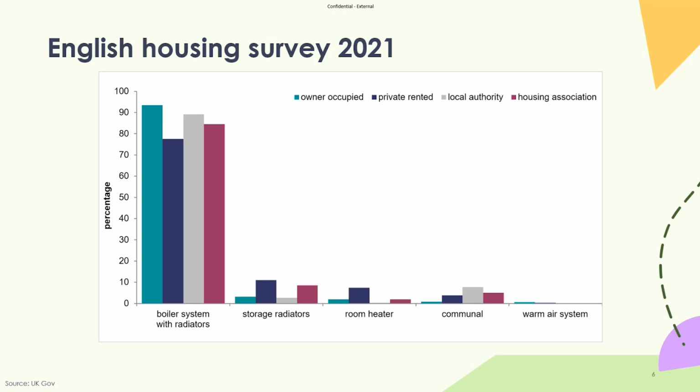And this chart is showing us that English broad brush of what it looks like. So hopefully you can see on the left-hand side, we've got that boiler systems with radiators are the most typical ones we find across the different tenures. So if you are looking at owner occupied, that's the left-hand column. And if you are private rented, that's the next column, local authority, and then social landlord is the next one.